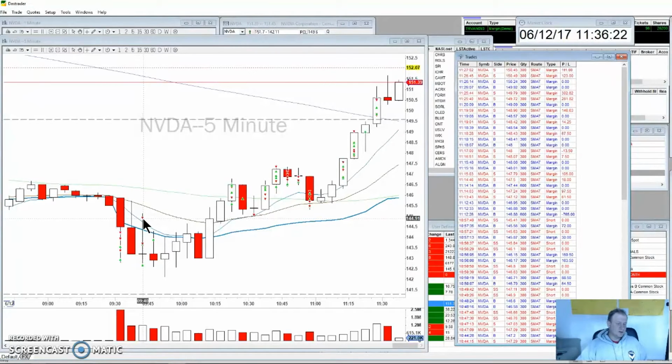I got in right at the top, which you don't normally do, and it wasn't my intention to find the top, because it's hard to find tops and bottoms. That's not what it's about. But I was watching it. It got over the VWAP, but it wasn't really strong enough to make a new high on the 5 minute at least, and it just went a little bit above the 9 EMA, and I shorted there and there as well, and I covered here, which is just spot on. And then I covered the other for, I think, a break even, pretty much.